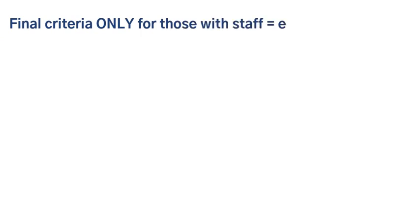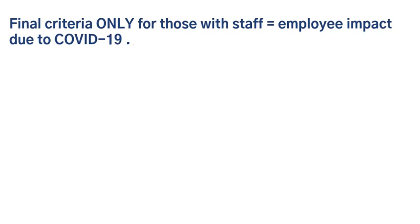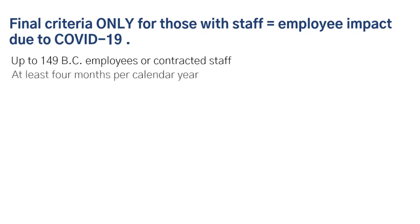The final criteria, applicable only to those businesses that have staff, seeks to identify the impact of COVID-19 on those that your business employs. In particular, those businesses that employ up to 149 people in BC for at least 4 months of the calendar year.